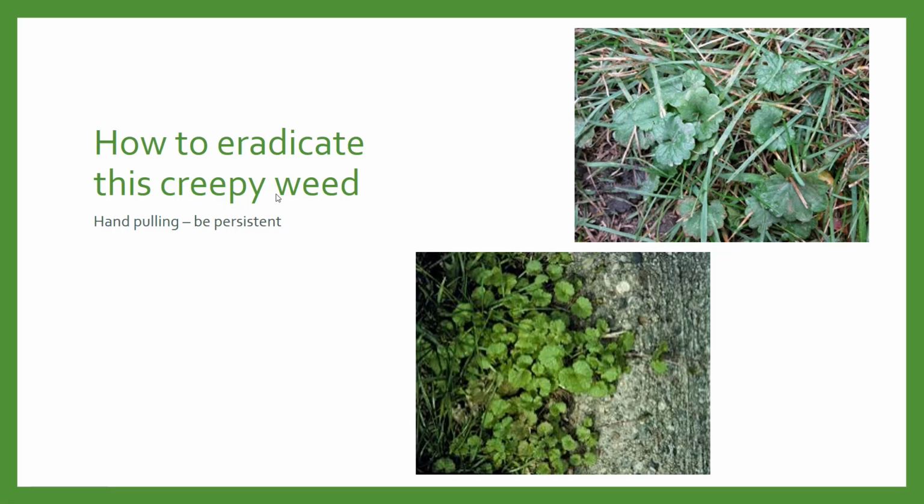In a lawn situation, one of the big things to do is to try to improve conditions, keeping grass long, making sure it gets plenty of sun, making sure that grass is healthy and strong. It can compete better with Creeping Charlie. If you do have it, one of the only organic controls that you can use is hand pulling. But hand pulling is difficult. You have to be persistent and consistent in how often you do it. And any piece left behind of this little weed will easily continue to root and grow.